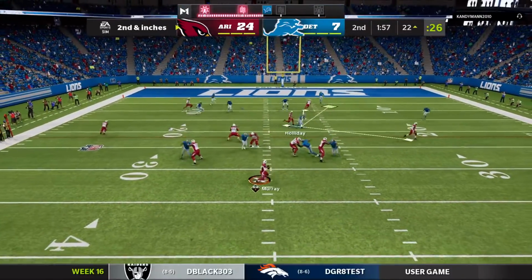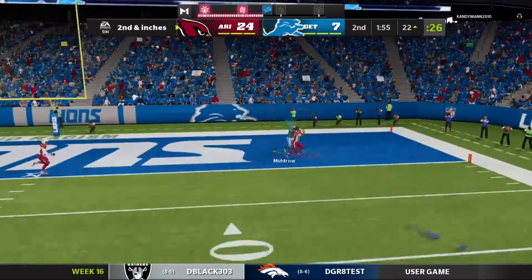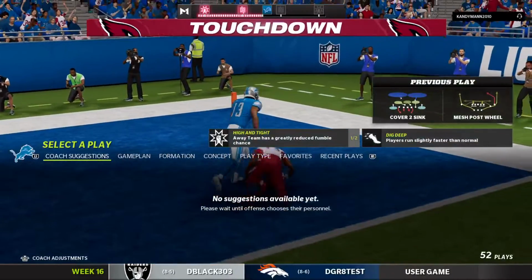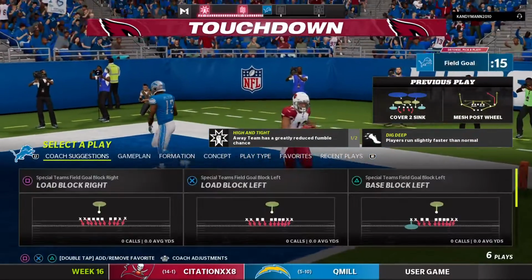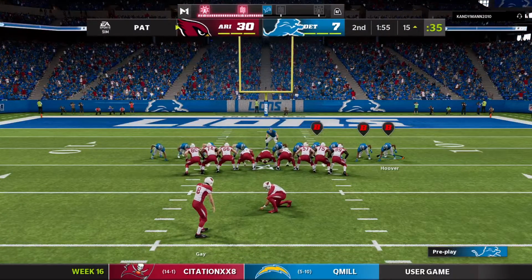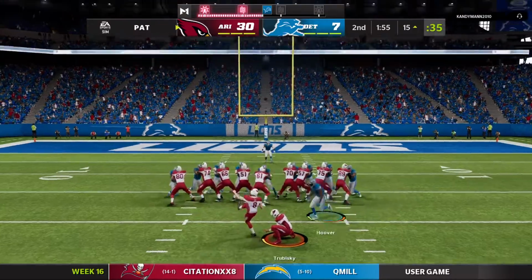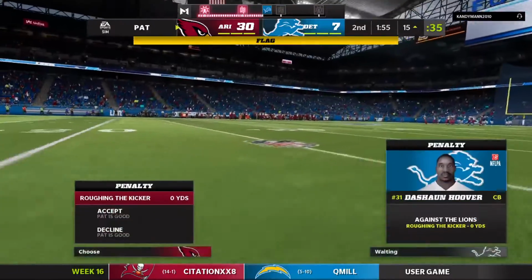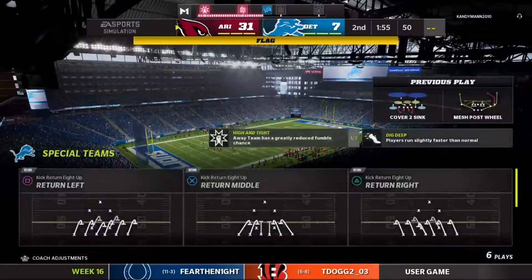On 2nd and very short, Murray. That's going to be caught by Kirk for a Cardinals touchdown. Christian Kirk, his 10th touchdown of the season, 2nd of the game. And the Cardinals are able to add on to their first half lead. Extra point by Gay is up and good.